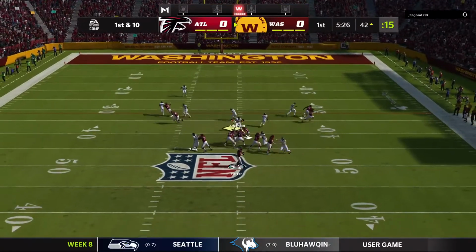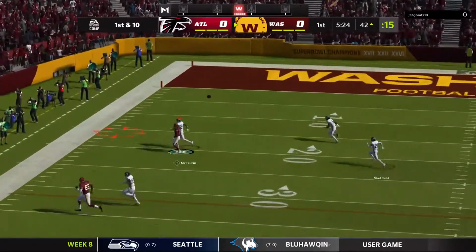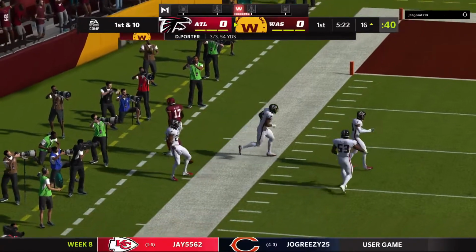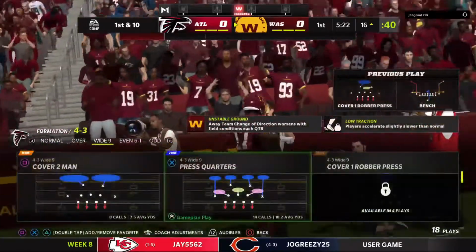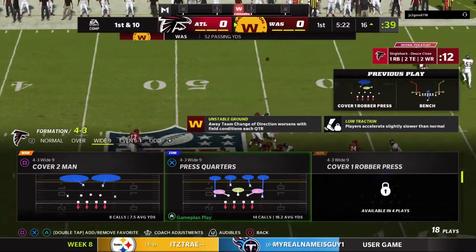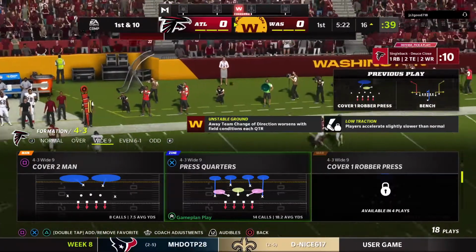On first and 10, Porter. He completes this one to Terry McLaurin. And they'll have it in the red zone before he crosses over out of bounds. And he's already got 2 catches on the opening drive. They know he's going to be a handful.